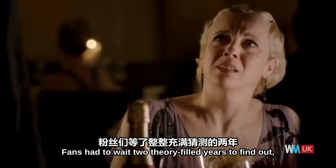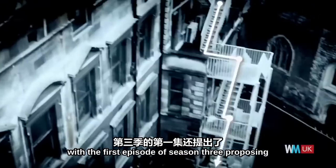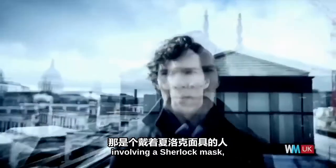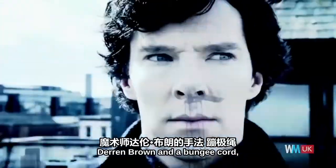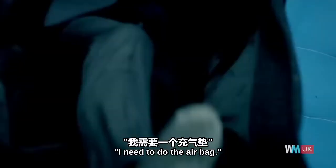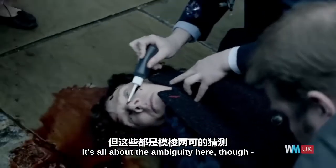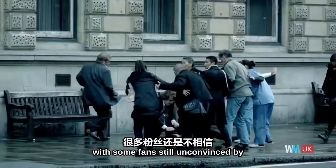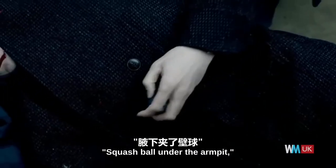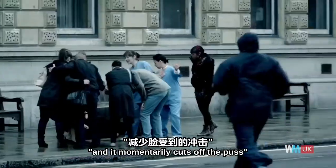Fans had to wait two theory-filled years to find out, with the first episode of Season 3 proposing multiple possibilities, including a plan involving a Sherlock mask, Derren Brown, and a bungee cord, and another hinging on a giant crash mat. It's all about ambiguity here though, with some fans still unconvinced by Sherlock's version of events. Squash ball under the armpit. Apply enough pressure, and it momentarily cuts off the pulse.